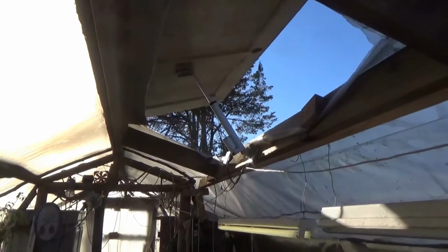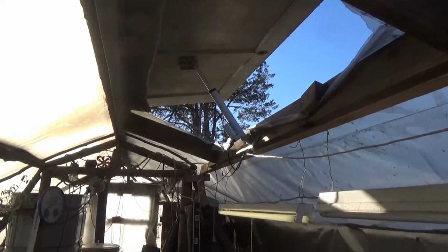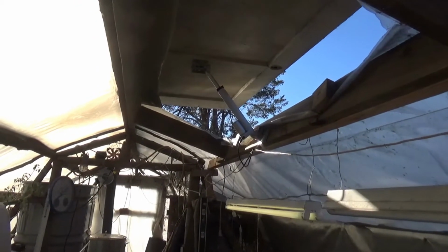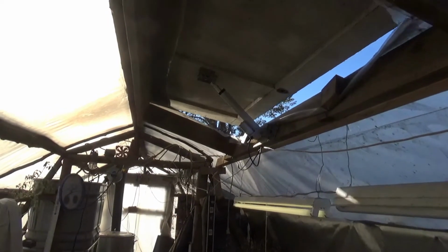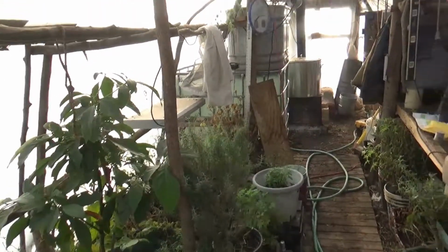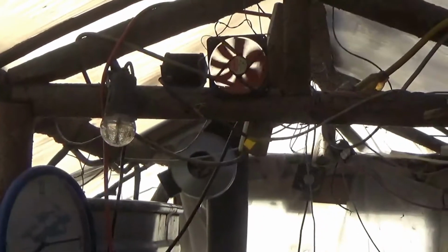Oh, that's the automatic vent coming back down. 42 degrees out today and sunny, and so the greenhouse gets pretty hot pretty fast. So the upper vent has been opening and closing to let some of that heat off. Thank God for that, because it would be 115 or more in here if it didn't. And then those DC fans come on and stir the air.